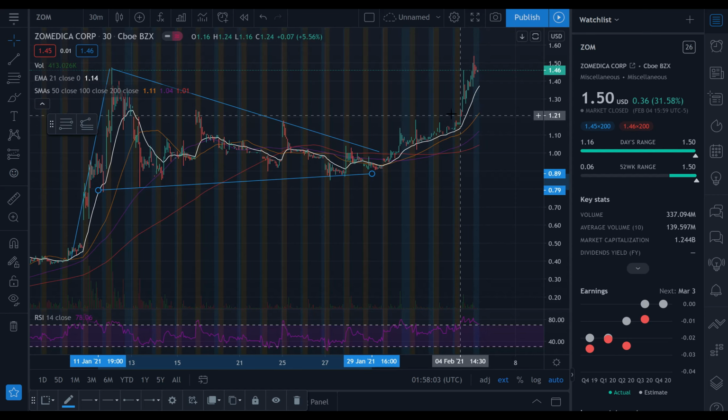I currently hold over 1,500 shares of this stock, and I'm planning to hold them until the end of March once we've seen Trueformer be launched. On the 4th of February, we did see the run up, and we saw a retracement come down to around the 1.27, 1.28 point, which would have been a good entry because we saw it run up once again and hit highs of about 1.54.